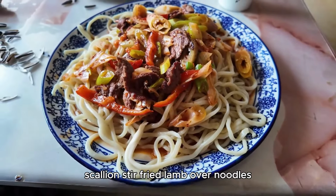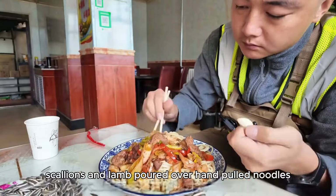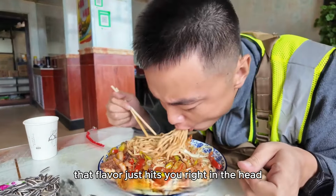Scallion stir-fried lamb over noodles is my favorite way to eat in the Northwest. The fragrant broth from the stir-fried scallions and lamb poured over hand-pulled noodles, paired with fresh garlic, that flavor just hits you right in the head.